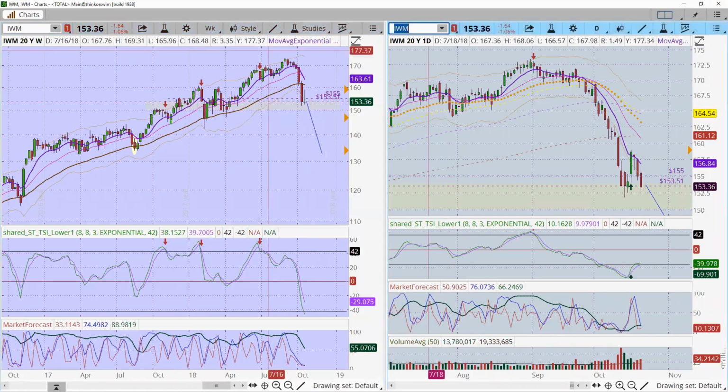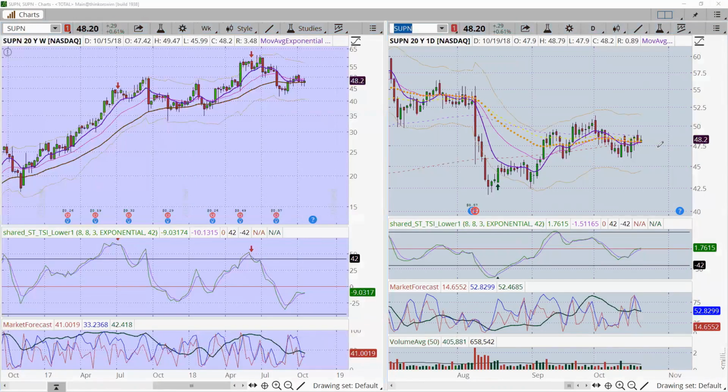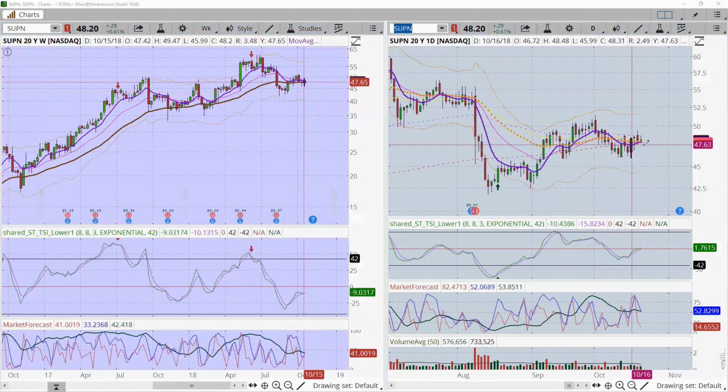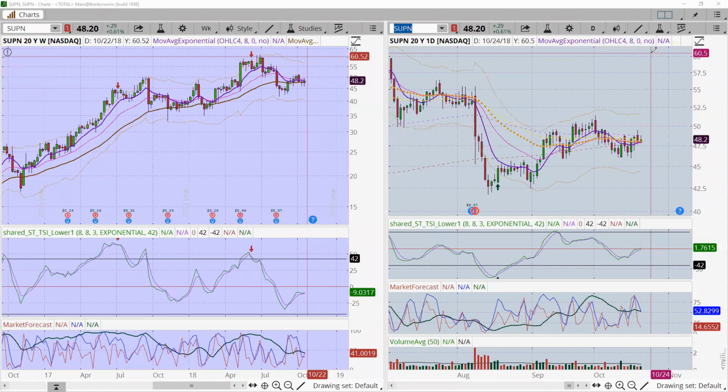Well, just again, let's go back to SUPN. I'm going to just run through 5 stocks very quickly. SUPN, is it holding up better on a daily chart than the indexes? You betcha. We've got a nice cluster here. Got earnings coming up, and when I say a cluster, I'm talking about the cluster of the moving averages. Breaks out above it, it's probably going to continue to head up.